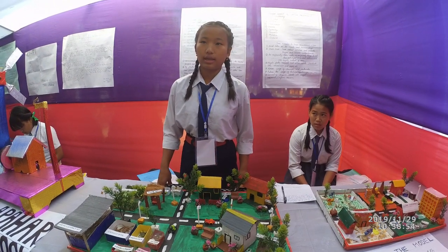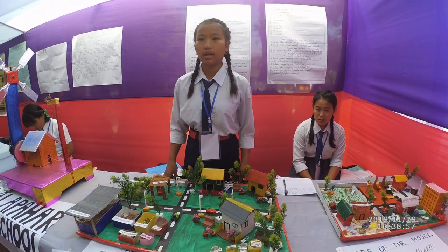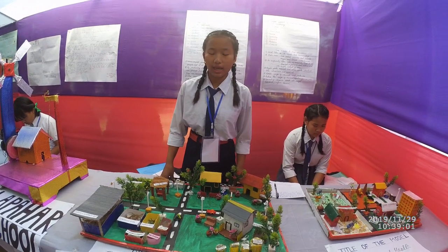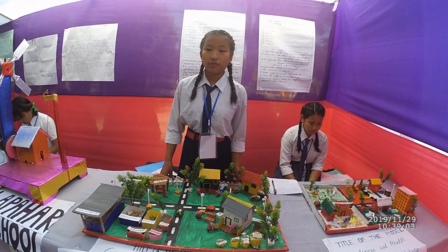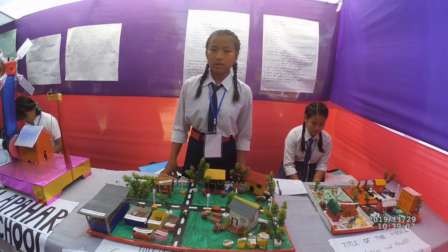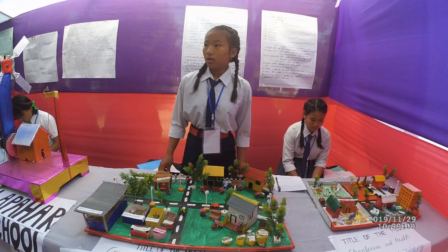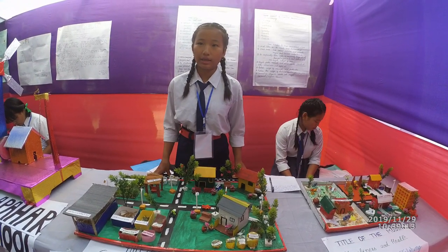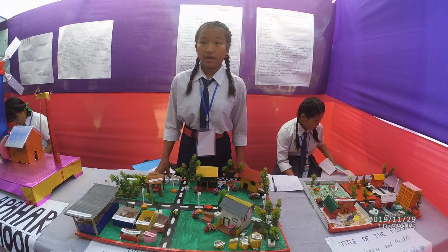This model is entitled conversion of wheat waste, that is organic waste, into useful products. It can also be used as pig food and poultry feed. The waste from pig and poultry can be used as manure. This system not only has useful applications, but it is also eco-friendly and makes the environment clean.